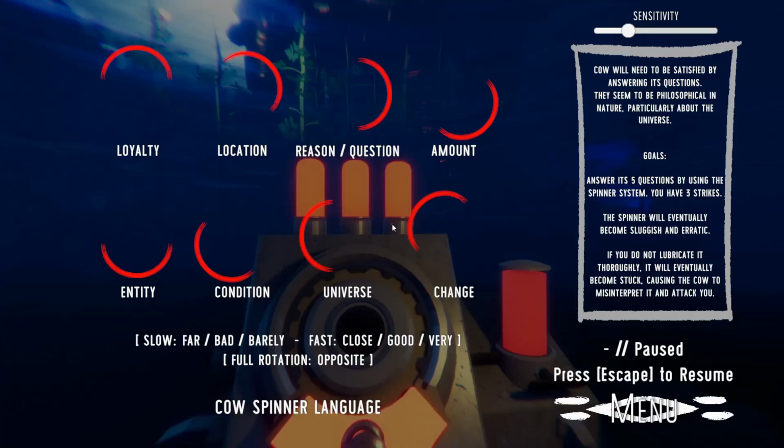Okay, cow will need to be satisfied by answering its questions. They seem to be philosophical in nature, particularly about the universe. The goal is to answer its five questions using the spinner. You have three strikes. The spinner will eventually become sluggish and erratic, because, I totally need that. If you do not lubricate it thoroughly, it will eventually become stuck, causing the cow to misinterpret it and attack you. So that must be what those three things at the top are. I remember pressing them last time.